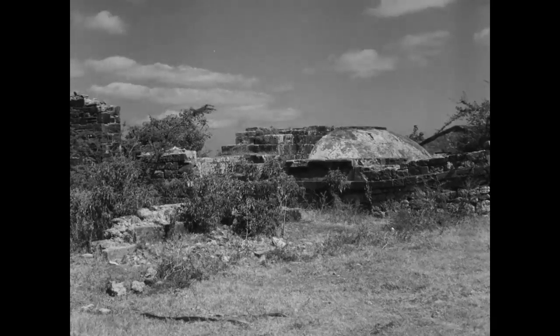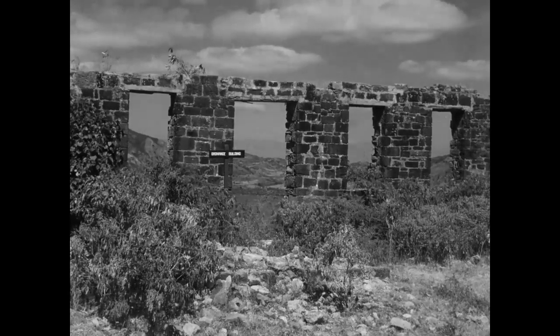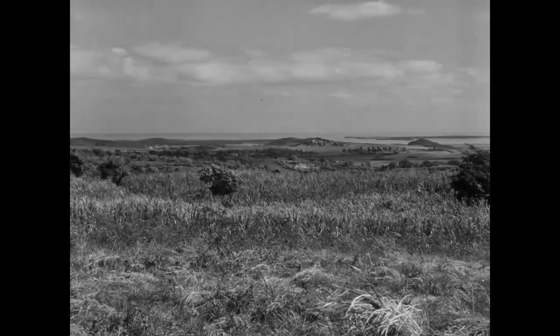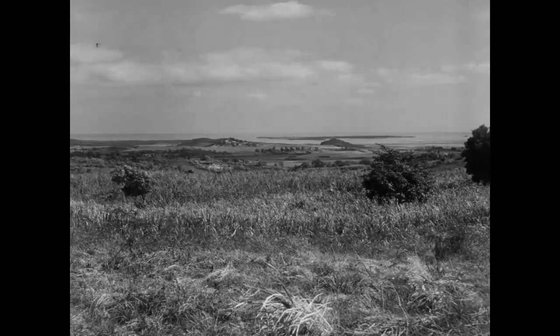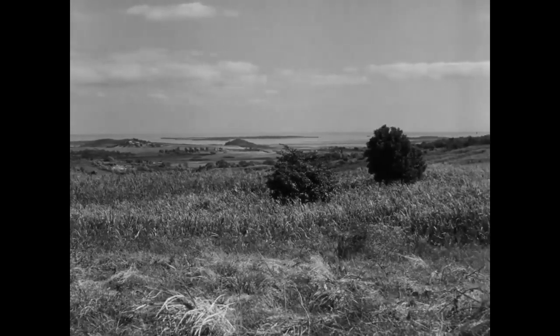On the hills which surround English Harbour, there are many interesting ruins of the old military barracks of bygone days. Here again are monuments to the past glories of our military history. Today, Antigua's economy depends upon her agricultural assets. The island is fertile. Vast acres of sugarcane cover the landscape.